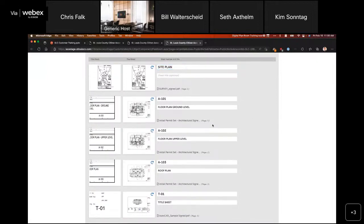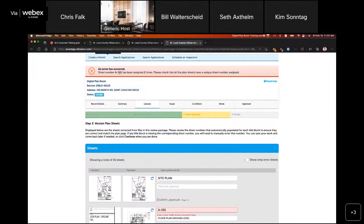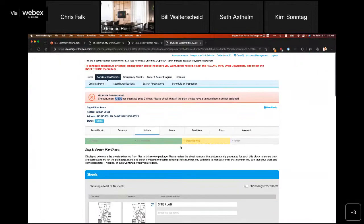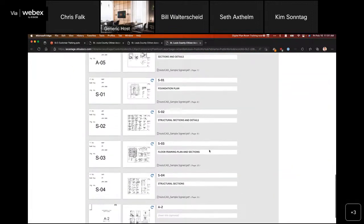The other criteria that has to be satisfied is we cannot accept any duplicate sheet numbers inside of the same submittal. So if 2 of these happen to be labeled with the same sheet number, they'll both be highlighted in red. I'll have a message at the top that lets me know that sheet A101 has been assigned 2 times. And if I go all the way down to the bottom, I won't be able to move forward.